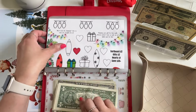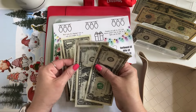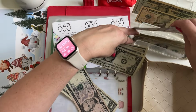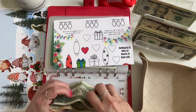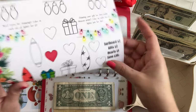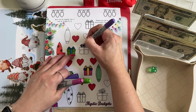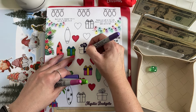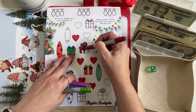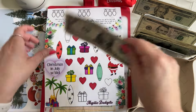with Mystic Budgets. Let me get the money out so I can make some change if I need to. So 5, 10, 1, 2, 3, 4, 5. So let's do $10. All right, so let's see what we are going to save. So that's $2 again in Mystic Budgets. So let's color up this present right here. Okay, so $2 in this cute challenge.